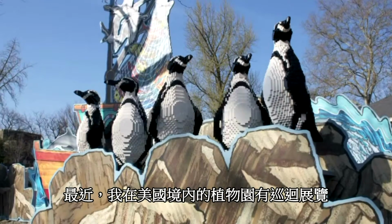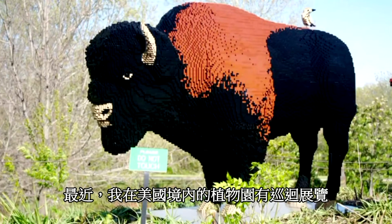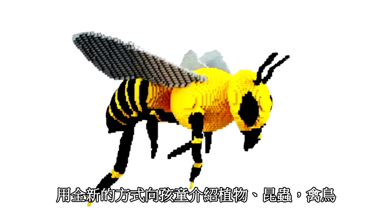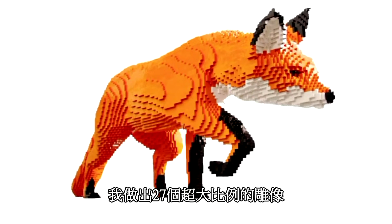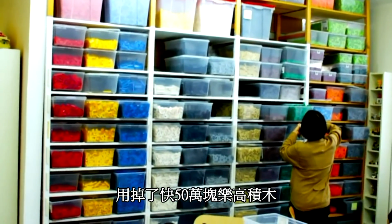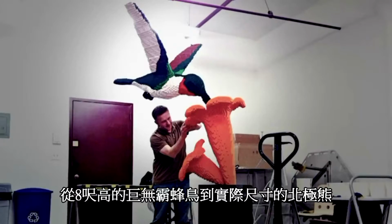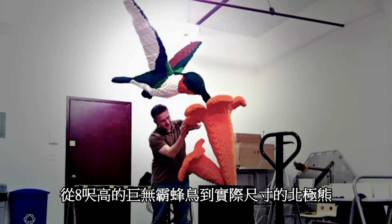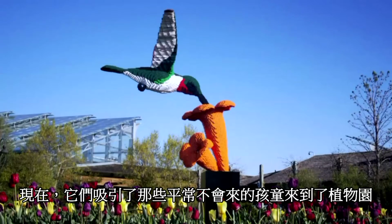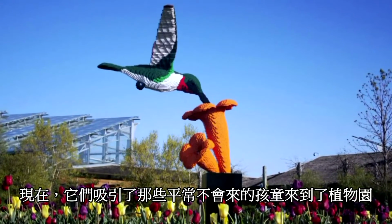Recently, I put together an exhibit that's now touring botanical gardens around the United States that's showing kids plants, insects, birds in a new way. And I created 27 larger-than-life sculptures that use almost 500,000 Lego pieces. It took my team and I 5,000 hours to put all of these sculptures together, some of which are as huge as an 8-foot-tall hummingbird, all the way through to a life-size polar bear.